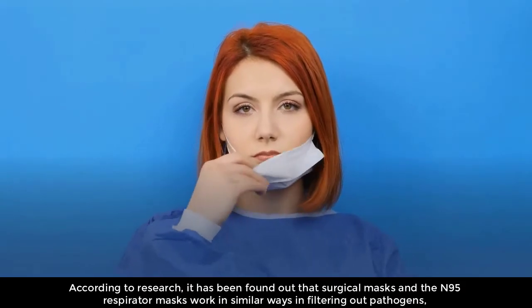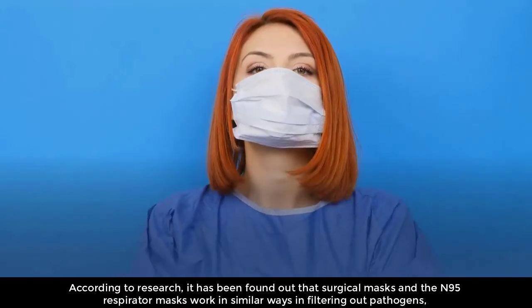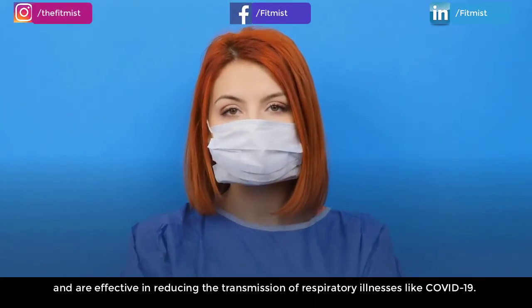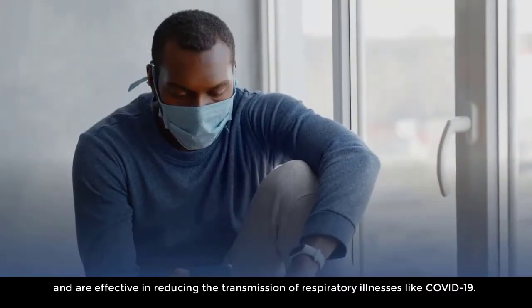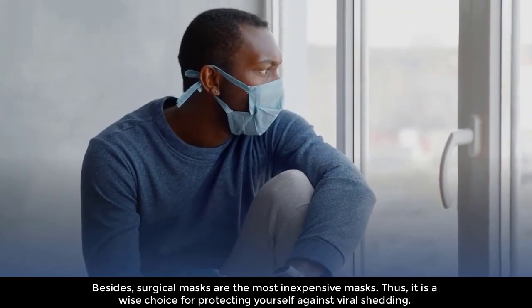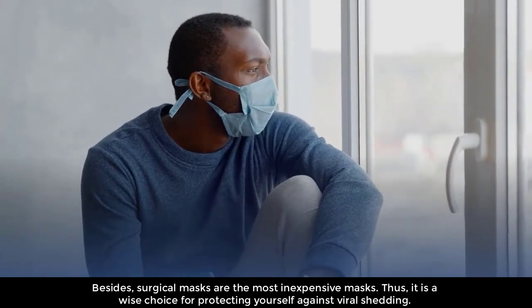According to research, it has been found that surgical masks and the N95 respirator masks work in similar ways in filtering out pathogens and are effective in reducing the transmission of respiratory illnesses like COVID-19. Besides, surgical masks are the most inexpensive masks. Thus, it is a wise choice for protecting yourself against viral shedding.